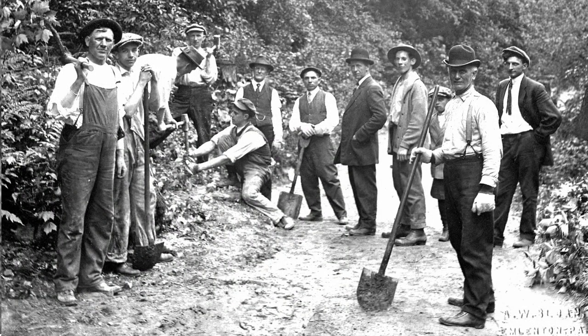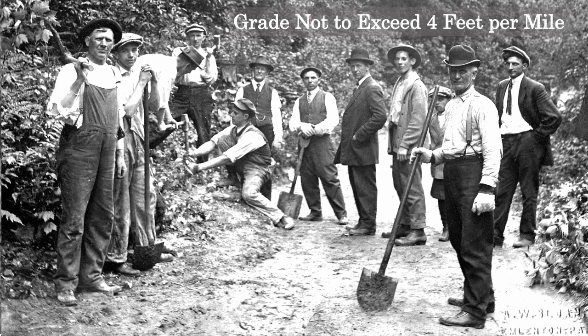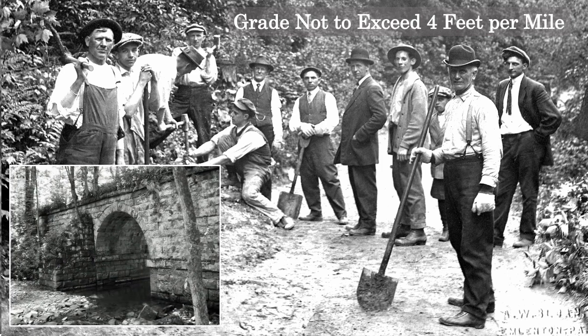The average road grade was to be 2.5 feet to the mile and was not to exceed 4 feet to the mile at any point. Numerous stone and iron bridges would need to be built over streams and rivers, as well as railway stations at every community along the route. Workers of all skills would be required: explosive experts, general laborers, track layers, stone masons, iron workers, carpenters, and surveyors, to name a few.